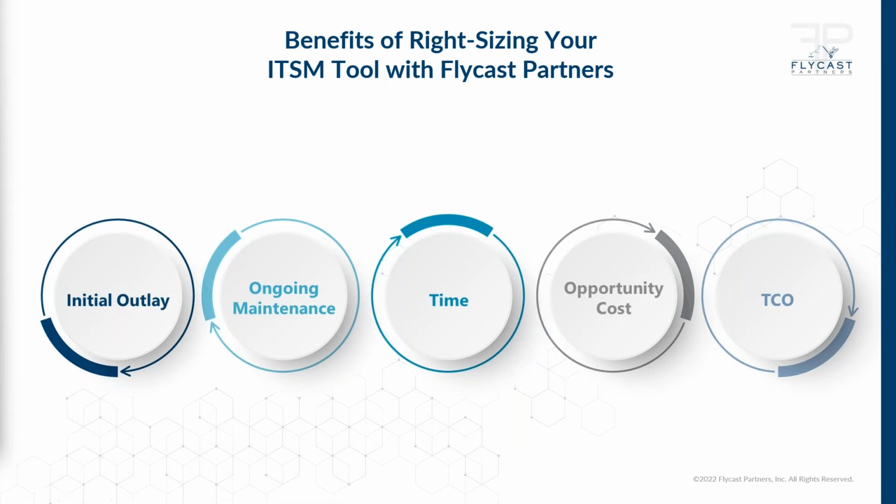Obviously, you have to be able to afford it, but justifying that initial outlay is going to require aligning your issues, what's going on in your environment, with the solution and how it can solve those issues. So you have to make sure that initial outlay is something that can be afforded, but it also is going to help you solve your issues.